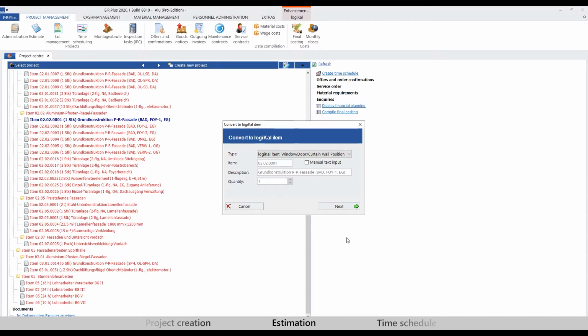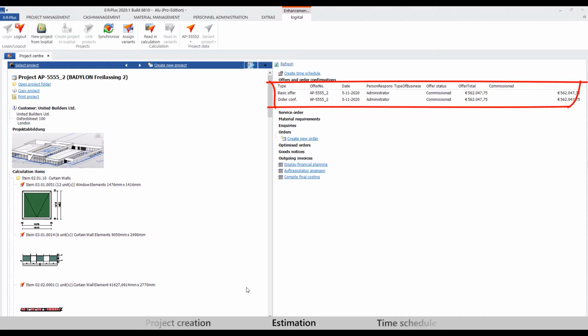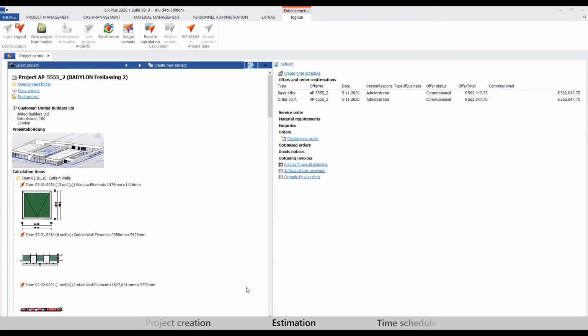First of all, it should be said that Erplus and Logical access a common data pool and are therefore far ahead of a classic interface in which data is transferred manually. Here we have the first time jump, and I'm in the project phase in which all positions are calculated. An offer was created and has now been commissioned by our customer.